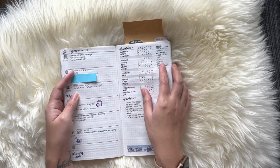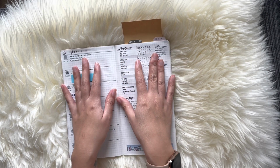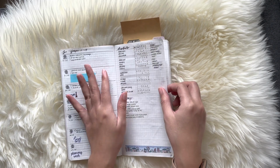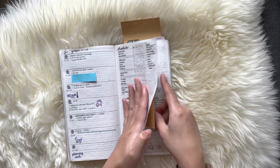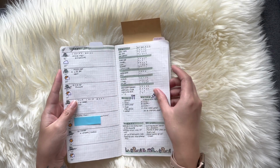And this is the week that I was like, okay, I'm not going to be in my Hobonichi Weeks. I'm just going to go all in on the standard TN. So I made weekly pages because I really like having weekly pages. And I made the month of January up front.